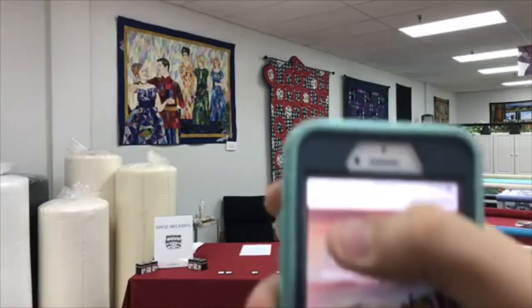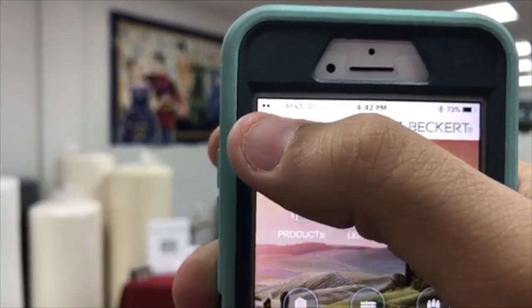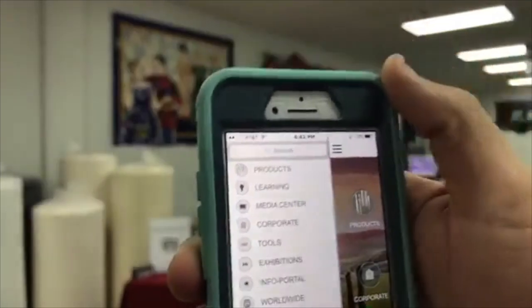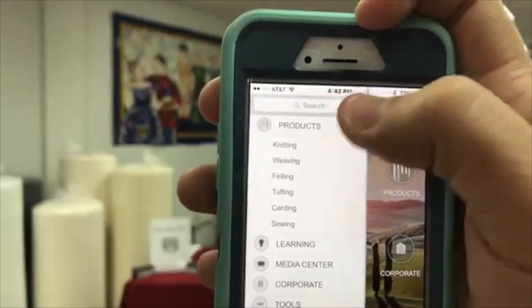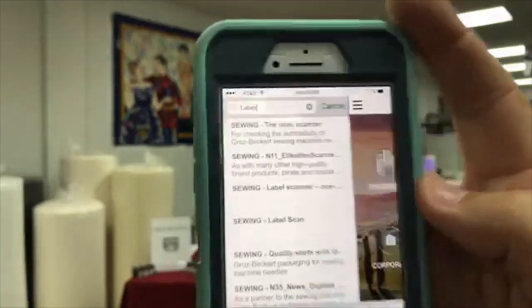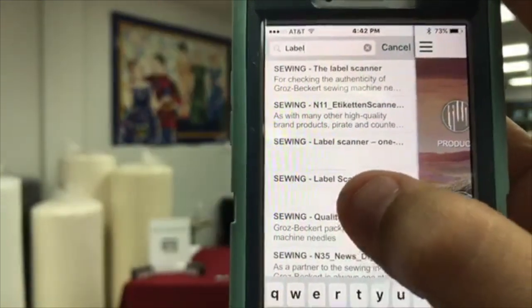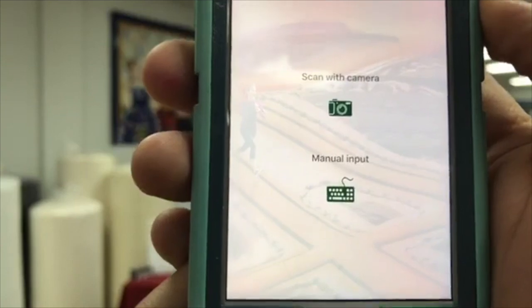So we take our app, and right up here at the top left you have 3 little lines. If I click on those lines, you have a search bar right there at the top. I'm going to click on my search bar and type in the word label, L-A-B-E-L. I can see that the fourth option down is sewing-label scan. I can click on that. It's going to take me to a new page, and I can either scan with my camera or manually input.